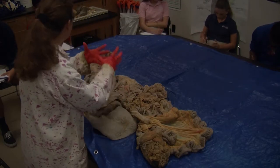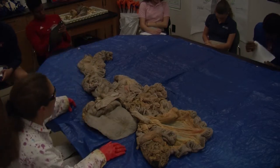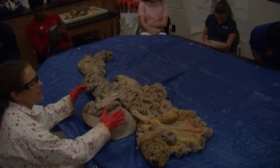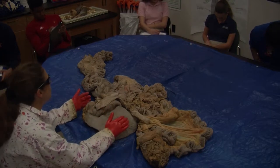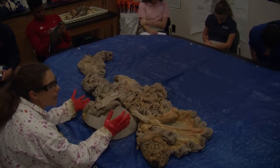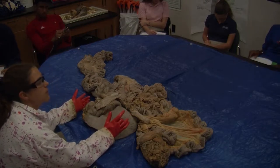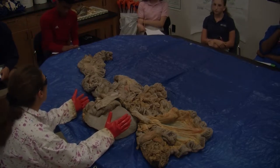It's solid. It is incredibly solid, hard organ. This hard organ is probably one of the biggest glands in the entire body. It weighs just over 3 pounds. The brain weighs just slightly less than the liver. So it's a really big organ. When you open up the abdominal pelvic cavity, the biggest and first thing that you see is the liver.